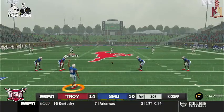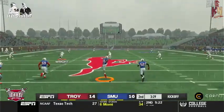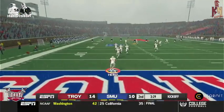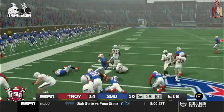Everyone's all lined up and ready for the kickoff. He got all of this one. Great kick. He's to the 20. He's tackled at the 25.